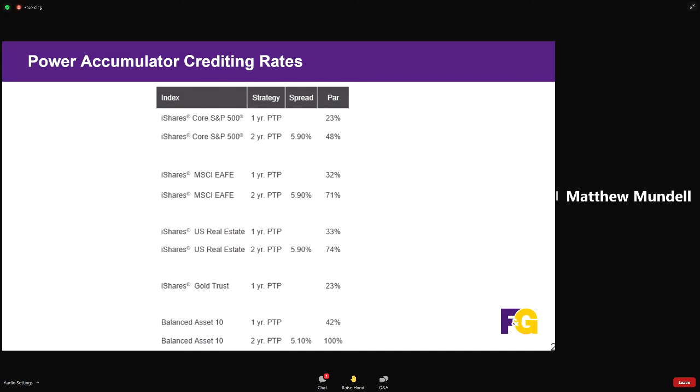That means the client who would have hypothetically been in this product for the past 10 years would have seen an average compounding interest rate credited of 9.22%. The one right above it, with the one year point to point, is 5.51%, which is still absolutely fantastic. And they're seeing crediting every year. These are numbers that any insurance producer should be salivating over, to be honest, because this is offering a lot to clients that they can't get anywhere else.